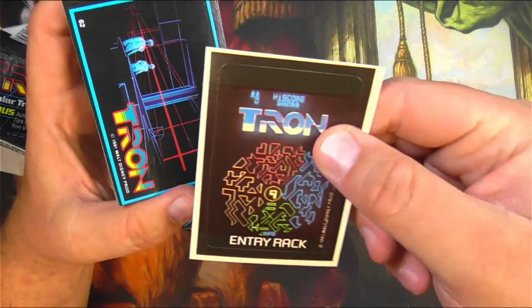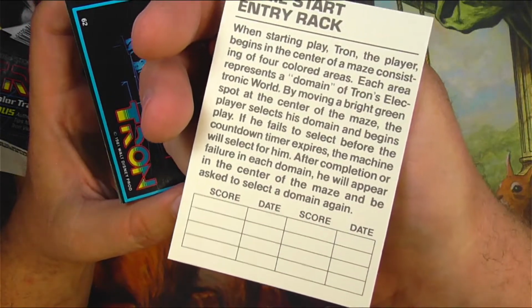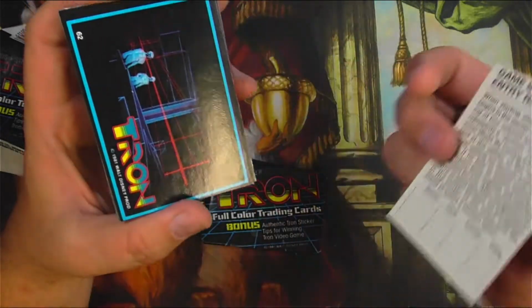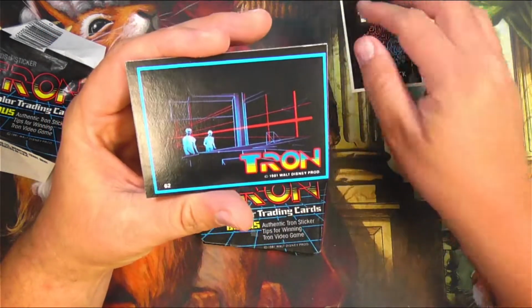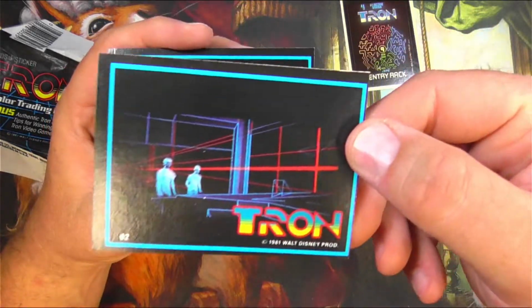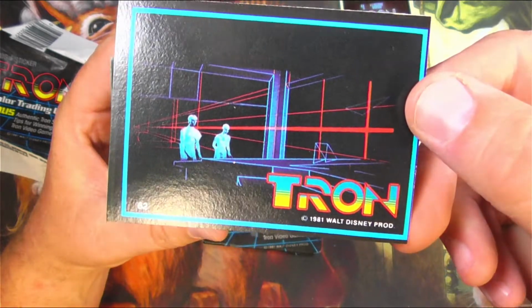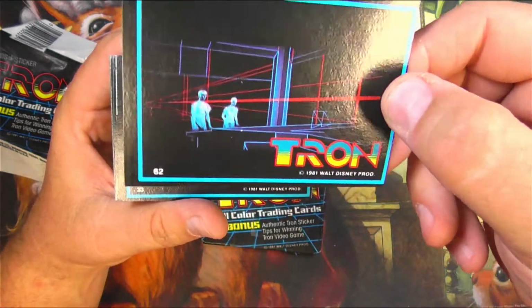That's amazing, that someone might use the sticker that they found in this trading card pack to help them play their arcade game, way back before there were strategy guides and stuff. So very cool. Very ahead of its time, or maybe just perfectly on its time for the graphics that were available. I'm going to say ahead of its time.